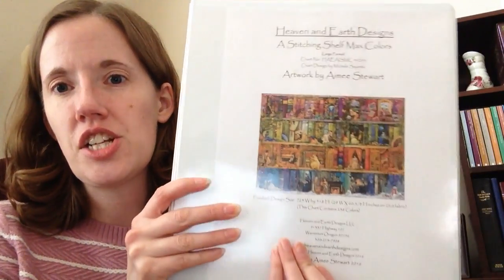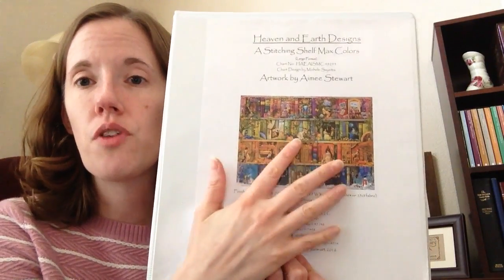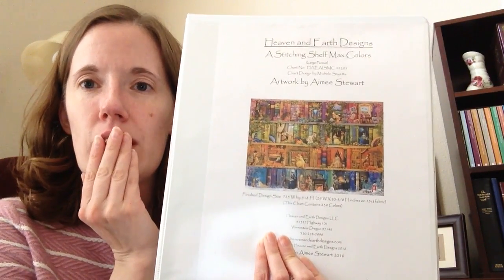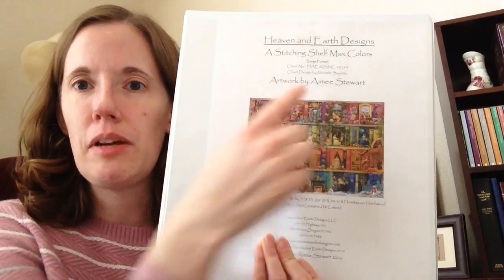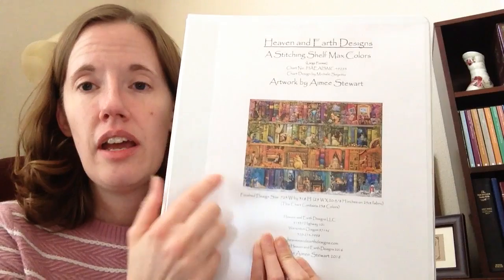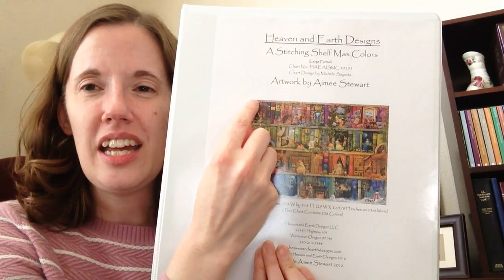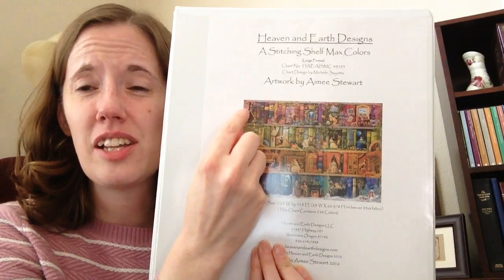So she is planning to do her stitching shelf, and I don't know if she has a shelf or the Stitch in Time that has a hoop, I can't remember. But her version of this, she is doing maybe not Max Colors. Maybe she's doing the regular one. Mine is Max Colors. I have like 2/3 done on the first page, maybe.